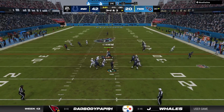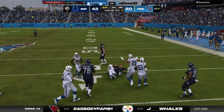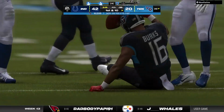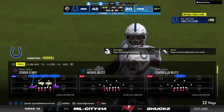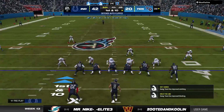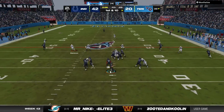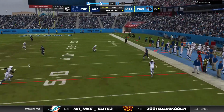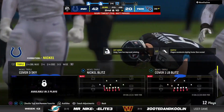3rd and short. It's Levis. That is caught. And he'll be taken down, but he does have first down yardage. And that gain of 9 buys them a new set of downs. So from the 39 now, they'll come up on a 1st and 10. Play action now. Levis. And that one too wide and incomplete.